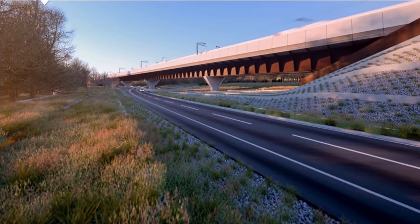And this is an impression of what the viaduct will look like. The underside of the viaduct will be just 6 metres above the road and will be supported by 5 piers. There will be noise barriers along the top of the viaduct.